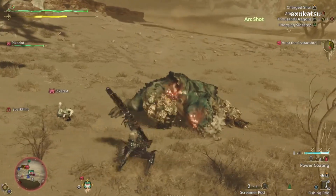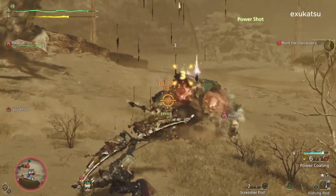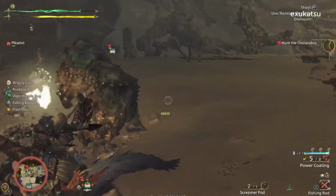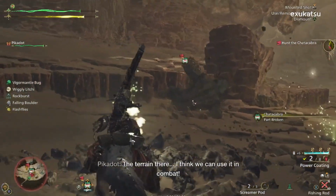When using a special or a certain skill while you are equipping a bow, you can actually see your arrow piercing through the monster. There is also a new feature where you can equip and use your weapon while you are riding Negigante.